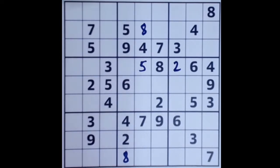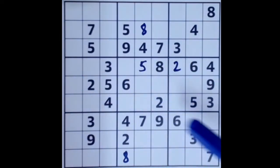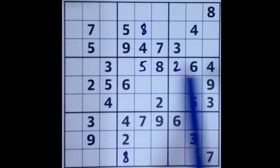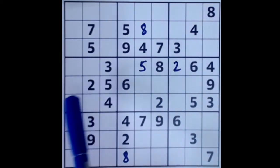Now, it's not just like that. We can find numbers in other ways as well. So, we use different ideas of logic to find numbers. So let's look at this row here and see what numbers are missing, because we have a lot of numbers already. In fact, there's only 3 empty squares, right? So let's count through and see what's missing.